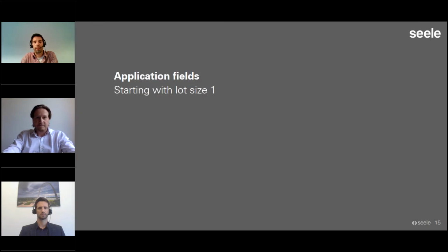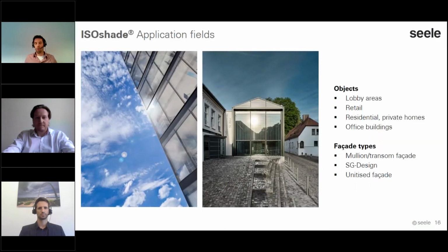Okay, so where do we see the applications of this system? We are not only looking for the big projects. We start with even one panel. If it's the right project, it's perfect. So you can use it almost anywhere. We can see it in lobby areas, retail, residential, private homes, probably more the exclusive private homes, and of course office buildings.